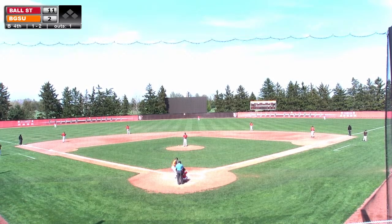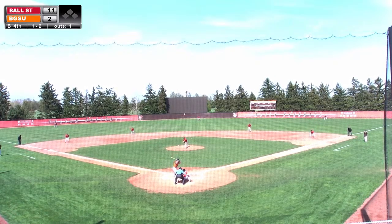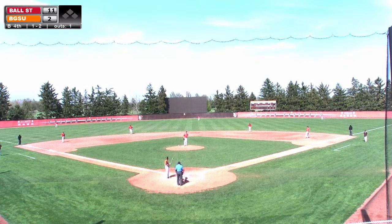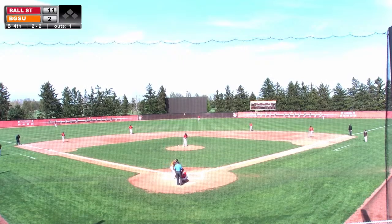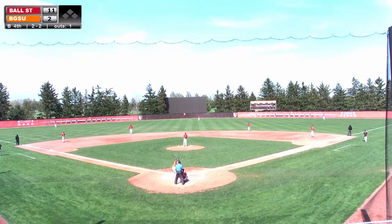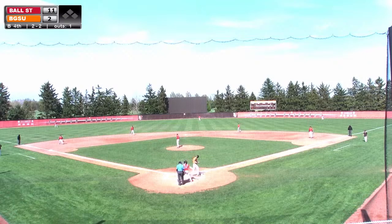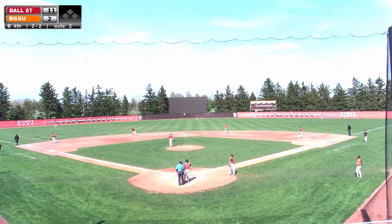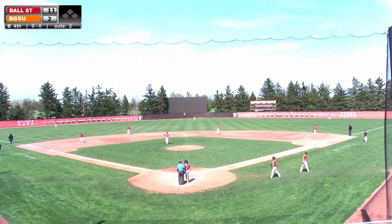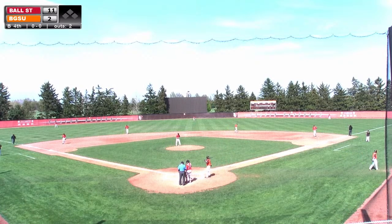Back in the box, Ryan up close to that dish, crowding the inside corner. Jaksic working and missing away. Cardinals in command, leading 11-2 as BG bats in the fourth. Swing and a miss. Jaksic stayed away, and Johnston tried to get to it and failed. Six strikeouts for the Ball State left-hander. And two up, two down in the Bowling Green fourth, and Adam Fallon will bat with the bases empty.